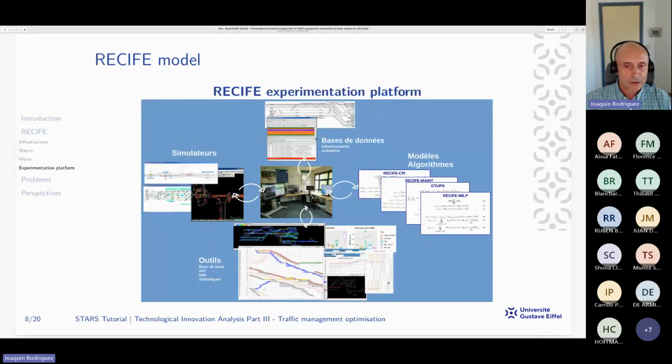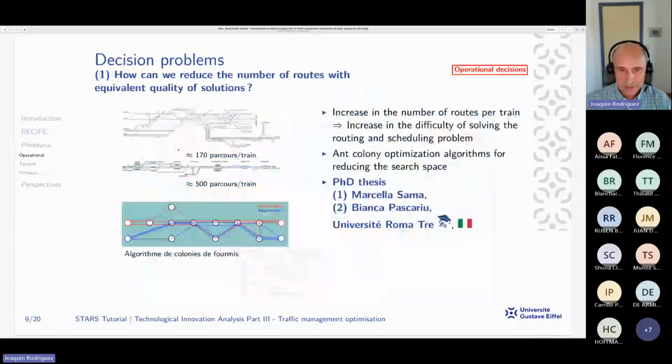So here is just a sketch of the experimental platform we have at Gustave Eiffel University, where we manage different case studies we have used during the different projects. We have used this approach and the different models we have developed, and tools to test and to validate our approach. We have used also different simulators. I will not go too much into detail on this aspect.